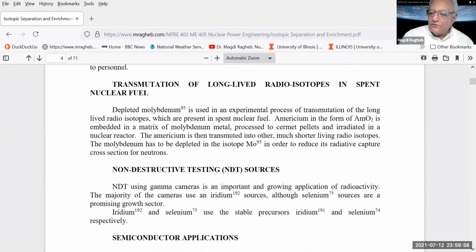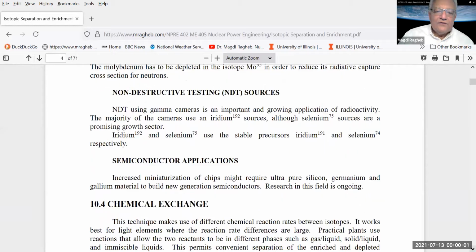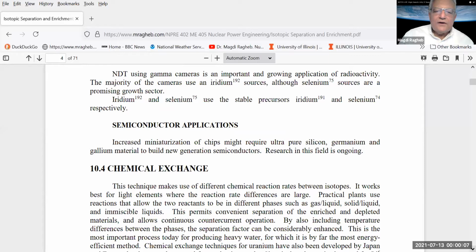Non-destructive testing sources also would produce neutrons or gamma rays for all kinds of non-destructive testing methods. And the semiconductor industry has found some applications in the miniaturization of chips that would require ultra-pure silicon, germanium, and gallium materials to build a new generation of semiconductors. So these are really a large range of a new industry coming out that uses the properties of the different isotopes of the material. So we deplete some isotope or increase some isotope and we get different properties in the materials that we use.